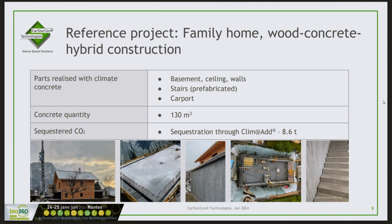And this is one of the first projects we realized. I brought it here also to mention the hybrid approach. It's a family home in Austria. We built the basement, ceiling, walls, a carport, and the prefabricated stairs that you see on the right picture. But the rest of the building was realized with this classical Austrian wood shingle construction.